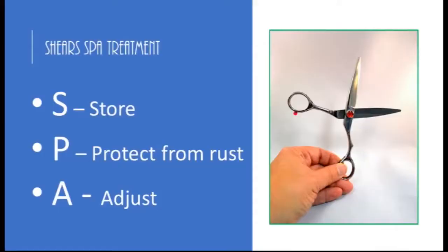The A in the word spa is adjusting your shears correctly. Now, if you don't remember anything else we covered today, the whole thing, I want you to remember how to correctly adjust the screw on your shears. A lot of stylists have loose screws, don't they, Jane? Yeah, I've made several of them. In fact, if you go to your salon, I'd be willing to bet you any amount of money, 50% of your shears, the screw will be loose.